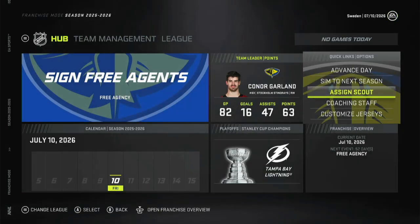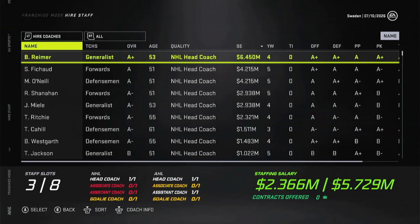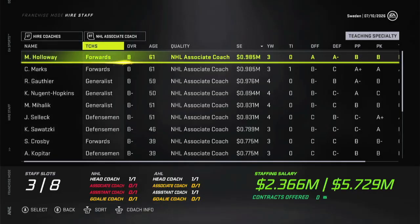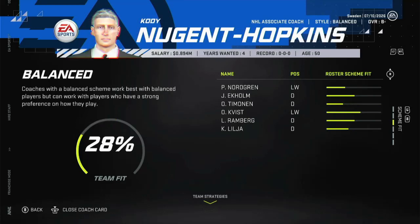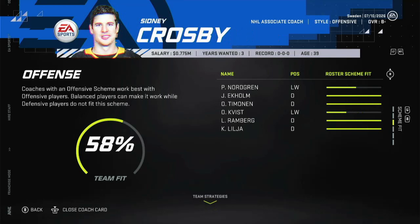All right, perfect. Do you want to get the scouting coaching staff figured out? So we need an associate and an assistant coach in the NHL. That would help, and most likely a goalie coach. So let's go with our associate coaches. What do we have? We have Holloway. Someone that can be a good team fit here. 53. We had a couple 53s. Is there anyone crazy? 58.